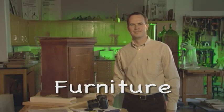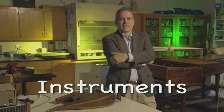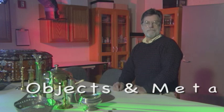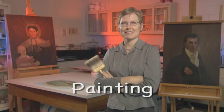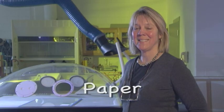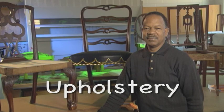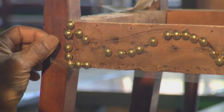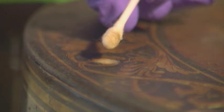Colonial Williamsburg has conservation laboratories that specialize in different kinds of materials or different kinds of artifacts. If it's old and important and made of some kind of material, then they're interested. That's what I said. Conservators are all about stabilizing stuff. You mean artifacts and objects? That's what I said. The conservator's job is to keep artifacts and objects from deteriorating. But how do they do that?